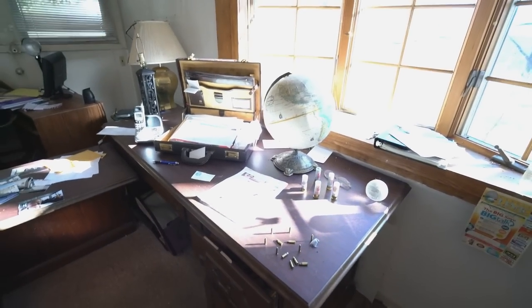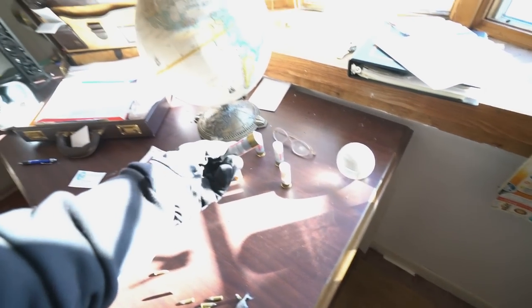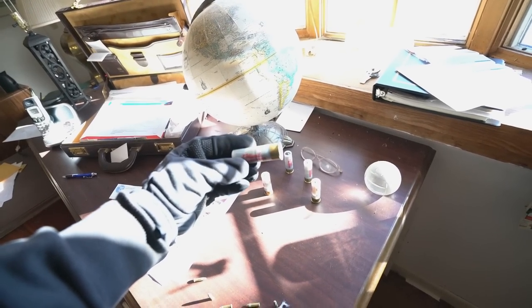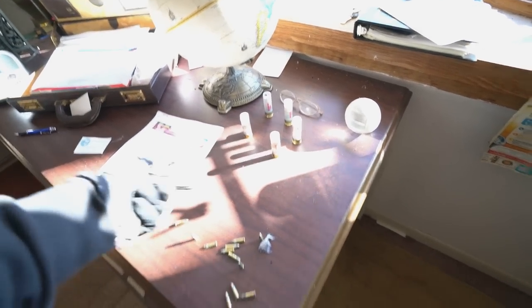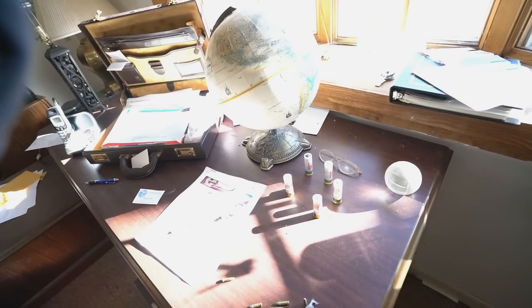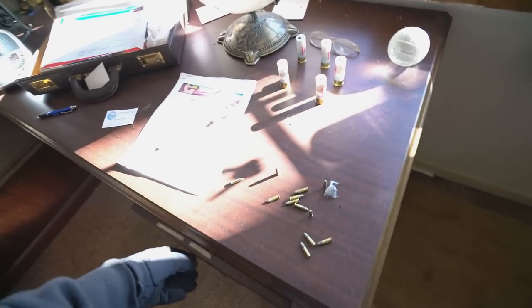And then we have his desk here. Got some rounds on the table. You have more, what is this? 12 gauge shotgun. So I guess that explains the gun safe. I guess he had a shotgun. And I think this is like handgun ammo. I can't really tell. But crazy stuff.